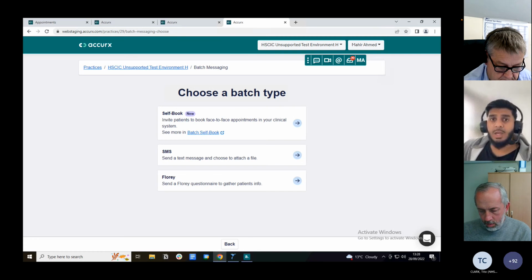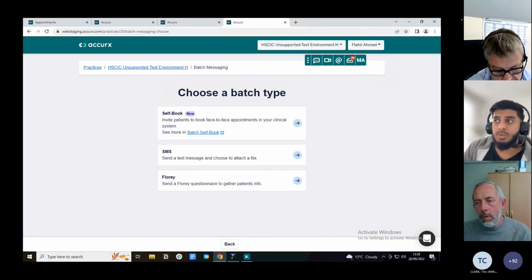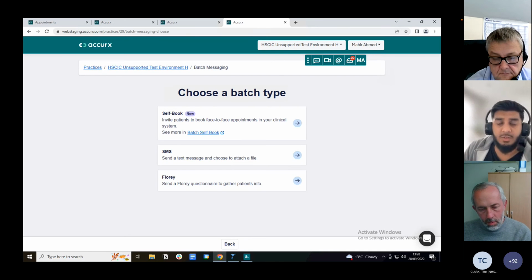To counter that, I would recommend just sending it to a small cohort at a time, and just being mindful of the amount of patients that you send the booking link to, with regards to how many appointments you actually have in your appointment book. You can also send multiple reminders, follow-up reminders if patients have not booked in. So you can use batch messaging in different ways.